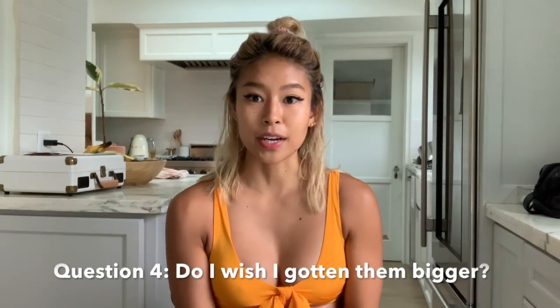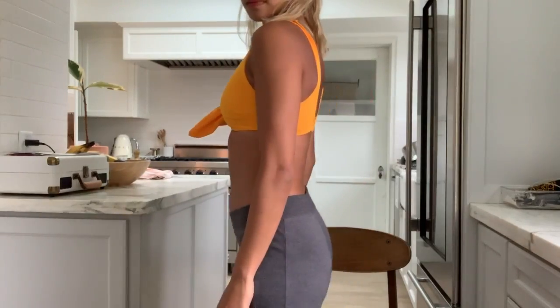Should I have gotten bigger? No, I think this is what my body can handle. I'm a petite person and I didn't really want to have a booby look. I just wanted to have something. This is a good size to play up or play down.